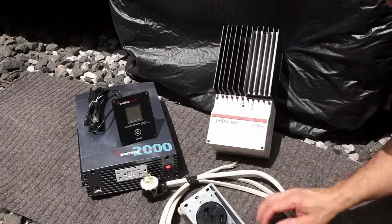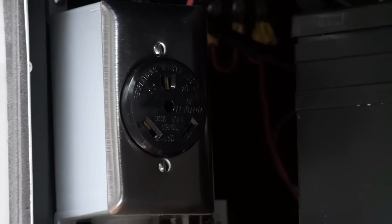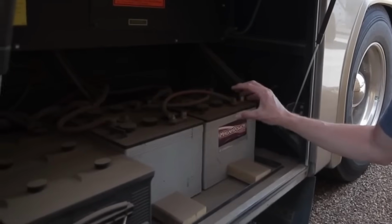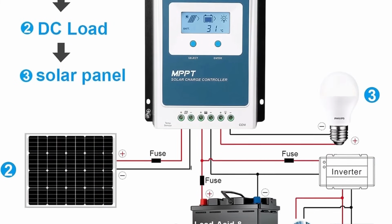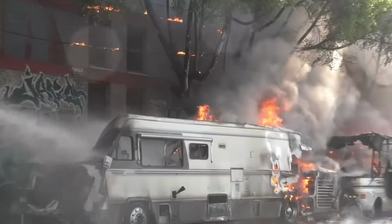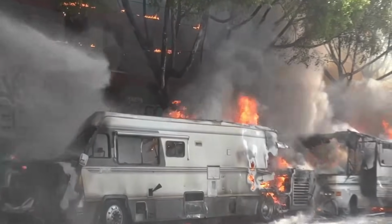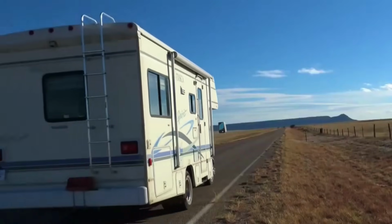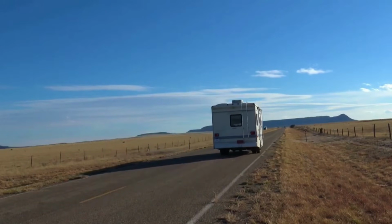Installing a battery monitoring system provides early warning of potential problems by tracking voltage levels and battery health. This proactive approach, combined with regular maintenance and proper equipment usage, helps prevent battery-related fires. Remember that proper battery care not only ensures safety, but also provides reliable power for enjoyable RV adventures.